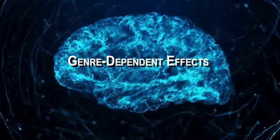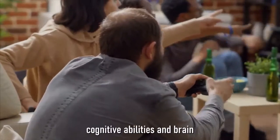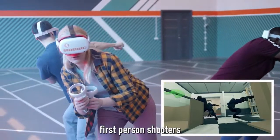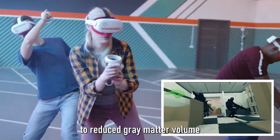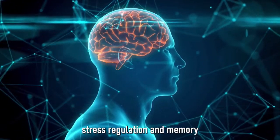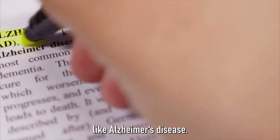4. Genre-dependent effects. The effects of video games on the brain can vary depending on the genre. While some games have been found to enhance cognitive abilities and brain health, others can have detrimental effects. Action video games involving first-person shooters, such as Call of Duty and Medal of Honor, have been linked to reduced gray matter volume in the hippocampus. The hippocampus plays a critical role in spatial navigation, stress regulation, and memory consolidation. Reduced hippocampal volume is associated with an increased risk of neurological disorders like Alzheimer's disease.